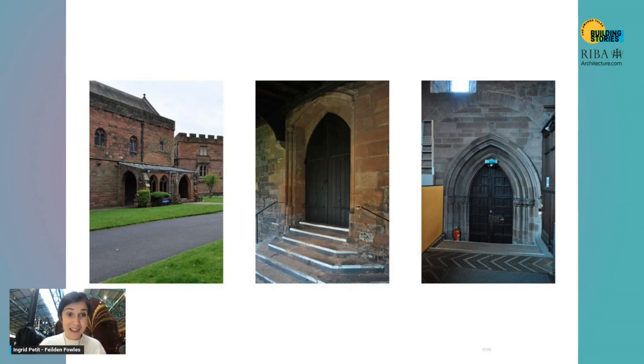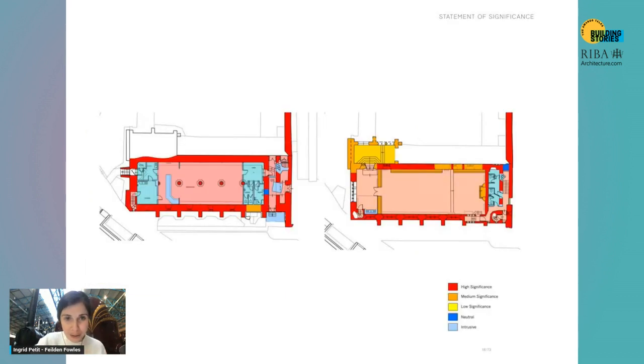But it was kind of funny because on our first visit, that was our key thing. It would be great to be able to reverse this door again, but we had no clue about how it could happen. Saying that, obviously, we had to do a lot of work into understanding the statement of significance for the building to make a case about where we could puncture new openings into the existing fabric.